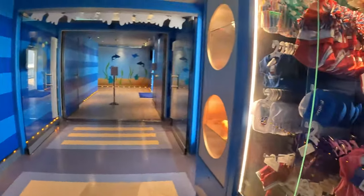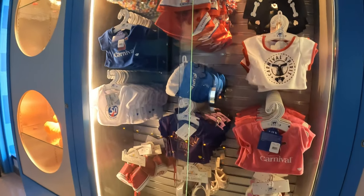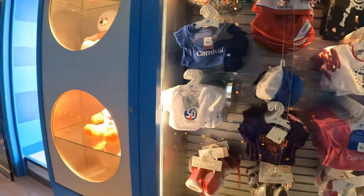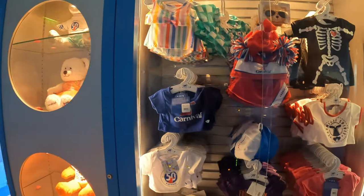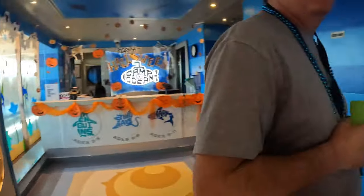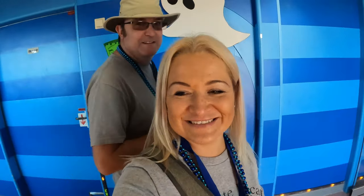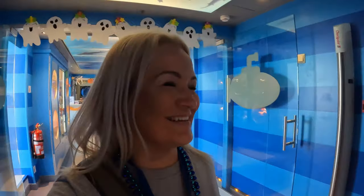Look at the outfits. Oh my goodness, look at that. That's the babies. Yeah, it's so sweet. Oh, that's for the bears. Sunglasses. It's a good one. No, it's for bears. It's a Build-A-Bear workshop. She said it's for babies. It's for bears. That's funny.